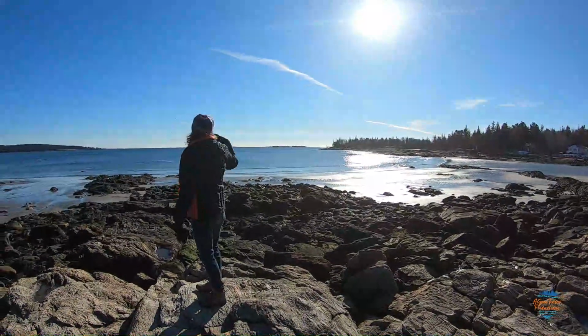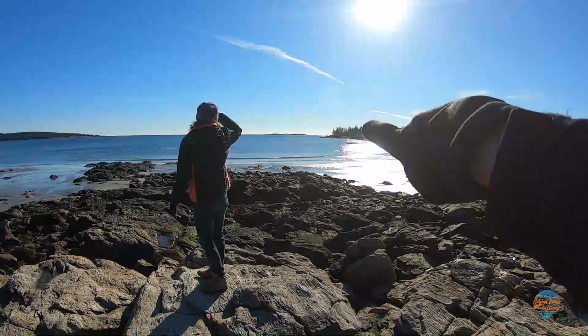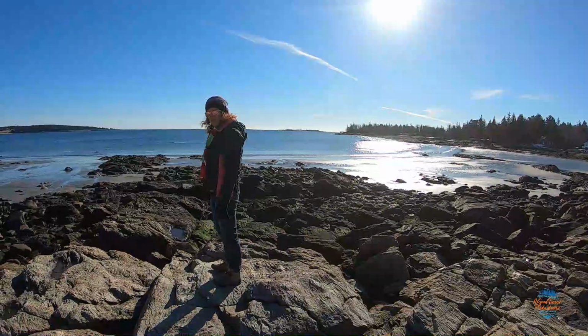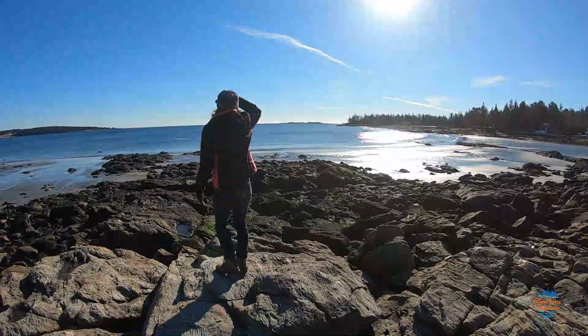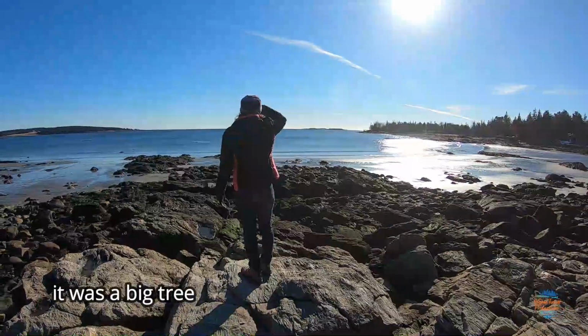Over in the distance, there's this island that looks like it has a moose standing on top of it. I don't know what that is, but right there. Well, it's definitely an island, but I don't know what that is on top of the island. It looks like some kind of moose. It's definitely not a moose, but it's big, whatever it is.